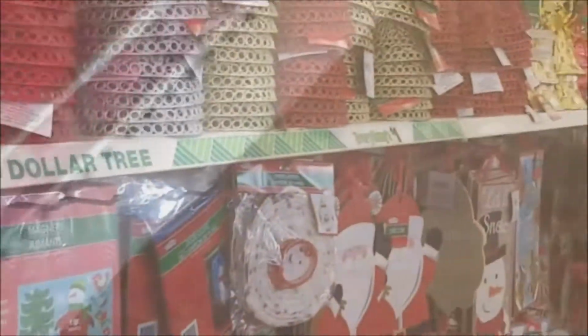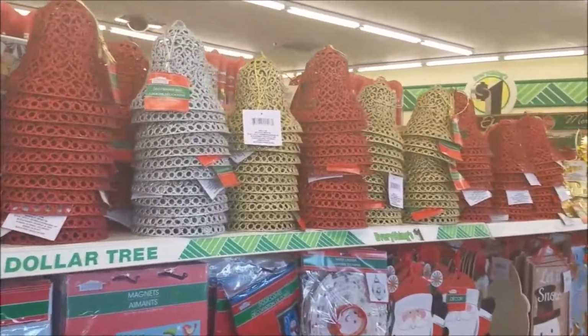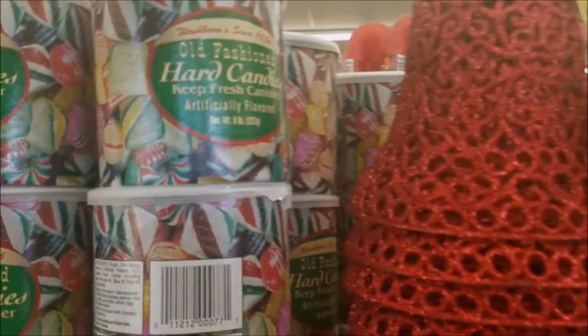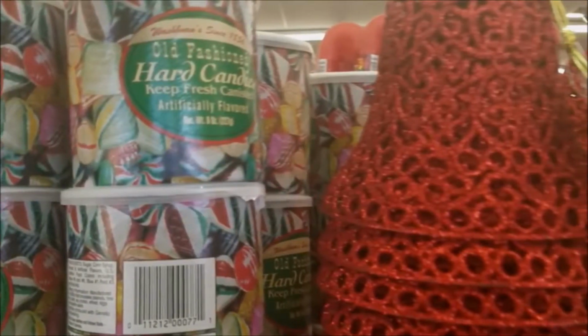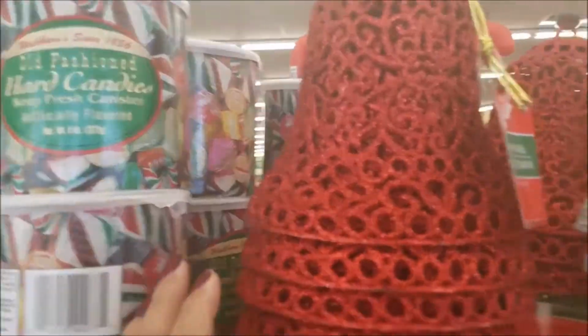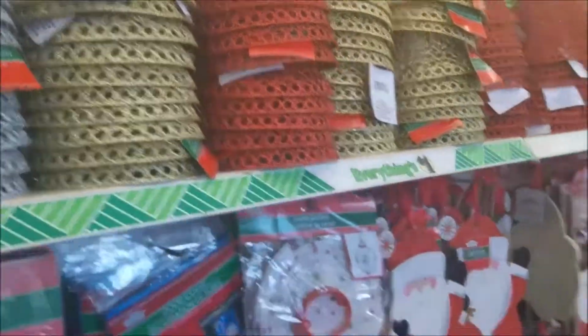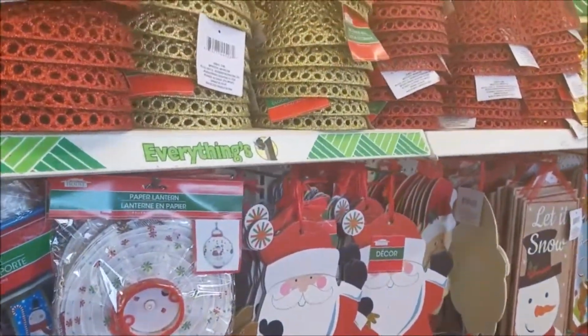Here are the Christmas trees. And I just can't get over the amount. Oh my God, who remembers these? I remember those as a little girl. The old-fashioned traditional Christmas candy. They're just outdoing themselves.